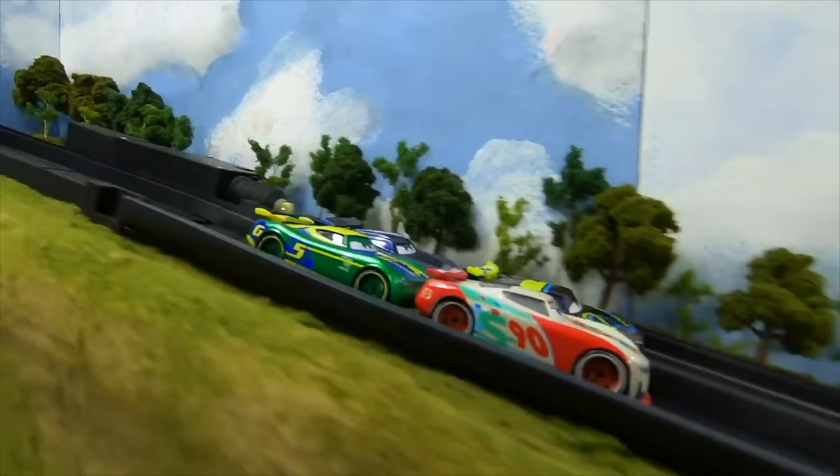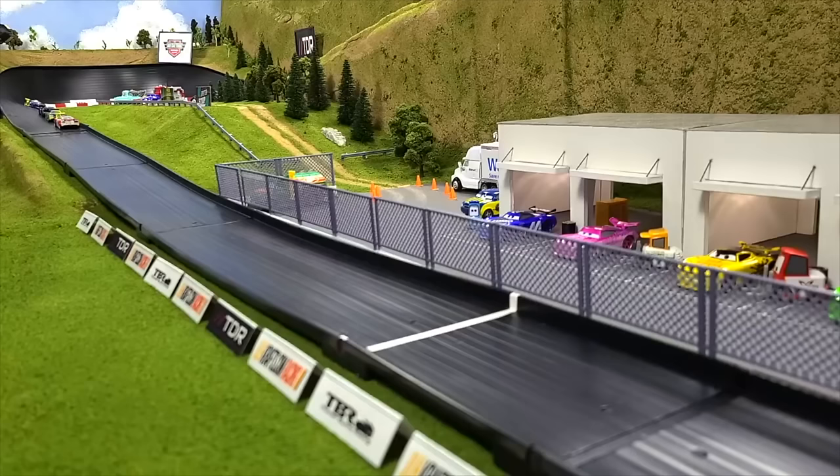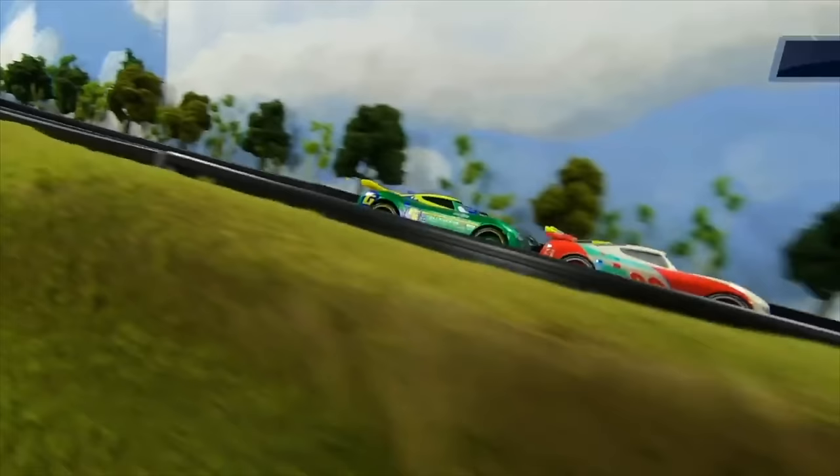Paul Conrev's going to lead the way going into turn one. They spin. Breaker spins. Conrev spins. Big contact in turn two. Conrev's going to hold on to take the win. Breaker just in front of Storm, and McPiller will finish fourth. A very exciting race with all kinds of drama.